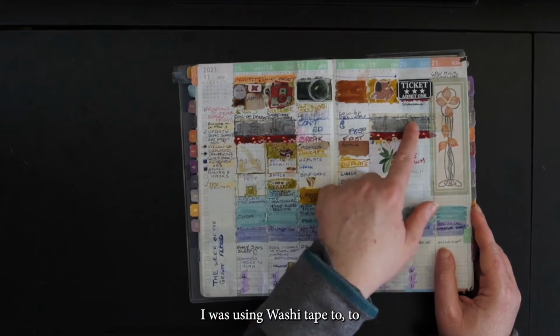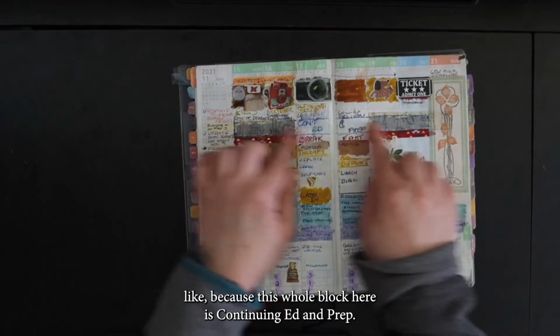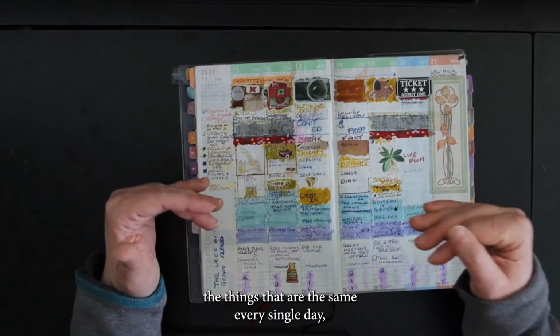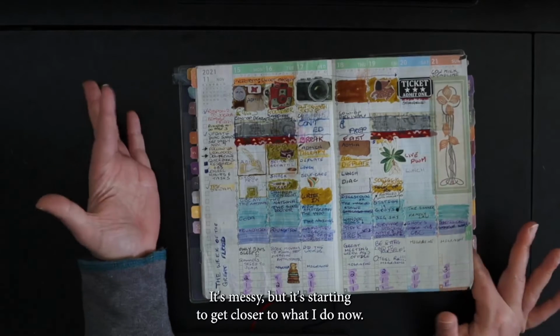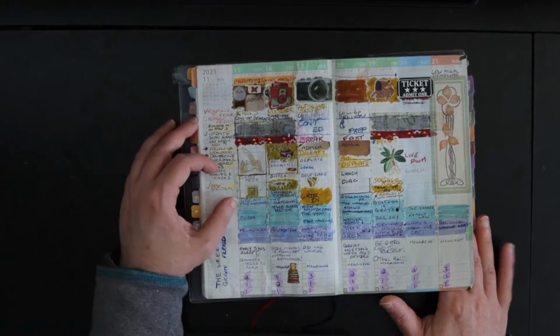I was using washi tape because this whole block here is continuing ed and prep, and so I was playing with washi tape to block off the things that are the same every single day. I'm playing with how I put my deco. It's messy, but it's starting to get closer to what I do now.